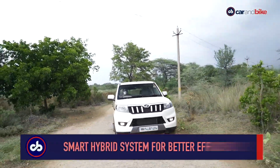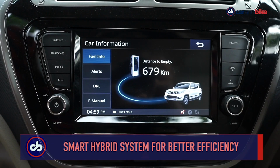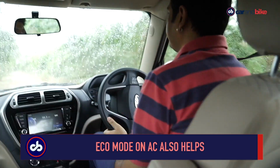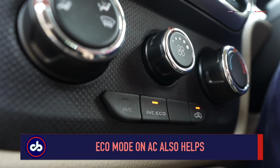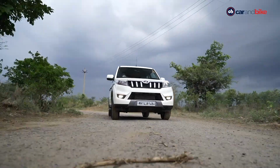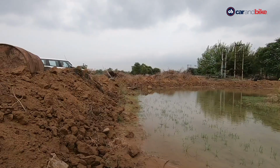The Bolero Neo also gets a smart hybrid setup which takes the fuel efficiency figure a wee bit up. The eco modes in the drivetrain and on the air conditioner system also help the cause. Though Mahindra has still not told us the exact figures, we know that this has always been a frugal motor.